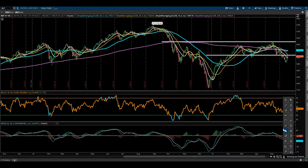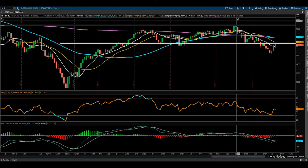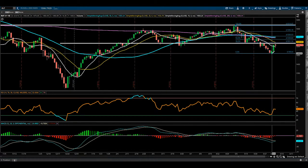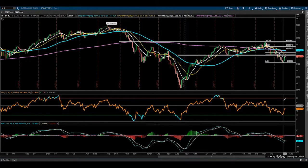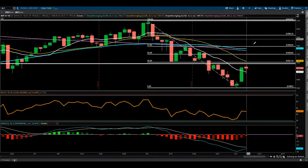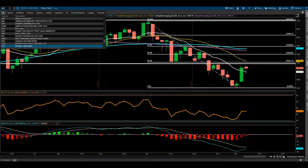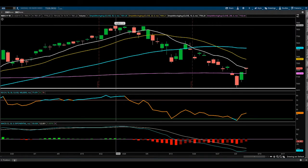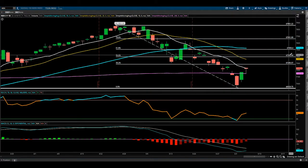Where might these things bounce? Well, if we're looking at the fib retrace levels, which is what I like to take a look at here for some bounce targets, I would be looking at the 50% retrace level on all the indexes. So on the Russell, that puts us at about 1540 as the next key resistance level. We take a look in here at the NASDAQ. We'd be looking right about that 7,400 level.